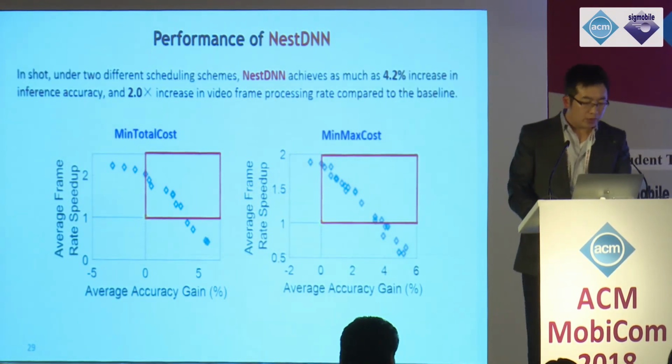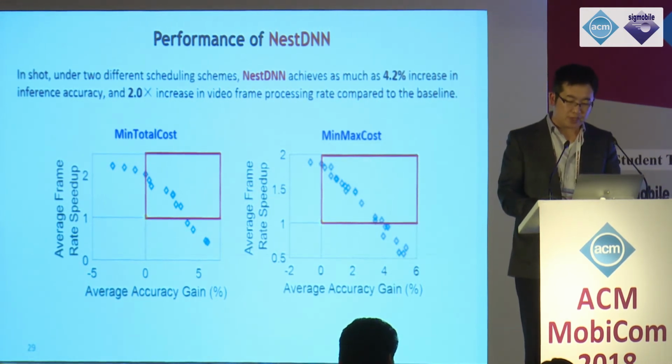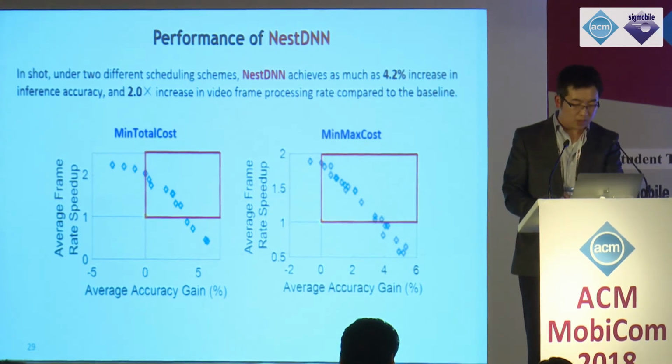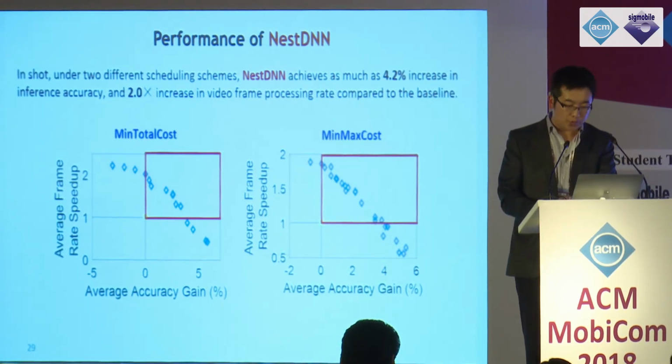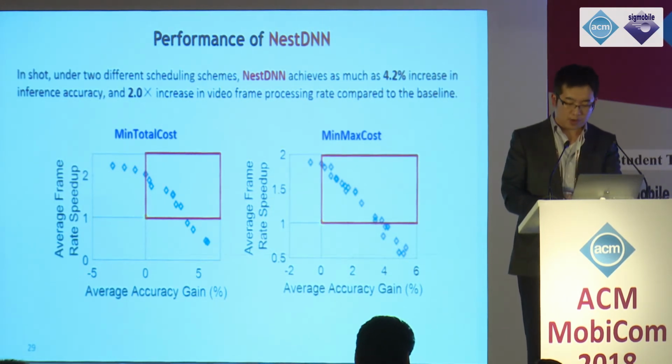In short, under 2 different scheduling schemes, NestDNN achieves as much as 4.2% increase in inference accuracy, as well as 2.0 times increase in video frame processing rate compared to the baseline.